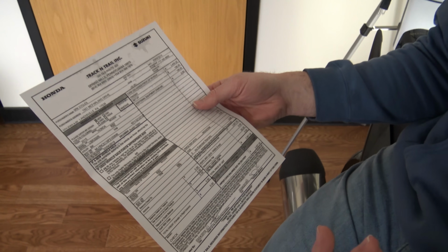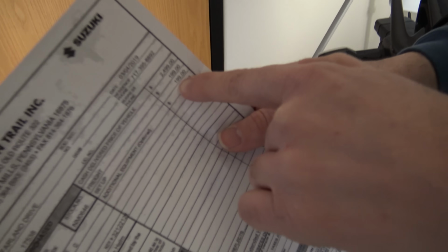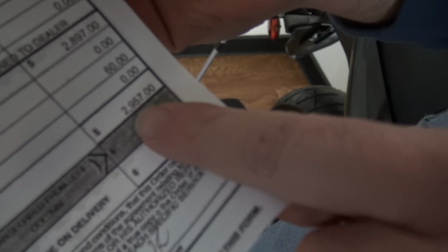Here's the actual price sheet. We got it from the guys at Track and Trail. They treated us great, and they were very upfront about freight and setup. Freight was $199. Setup was $199. We walked out the door, the MSRP was $29,570, but we paid less than $3,000. Still under what a used one is selling for, with up to 5,000 miles. So that's what we expected walking into the deal, and I'm actually pretty pleased. Now, because we are a dealership, we don't have to pay taxes or register the bike.